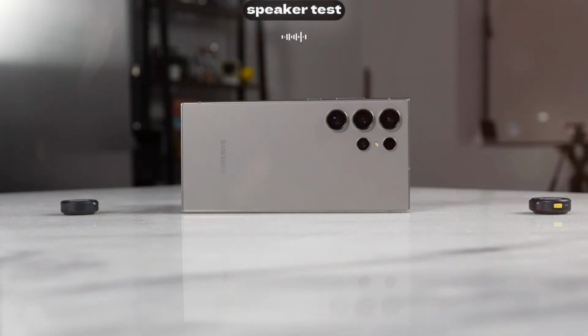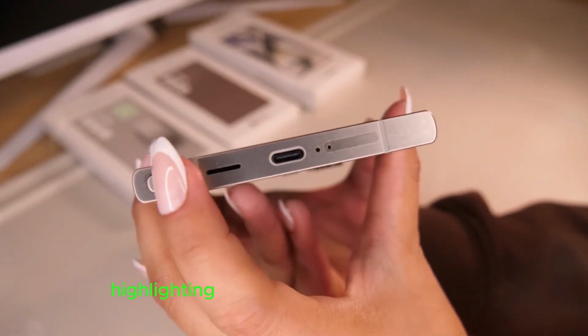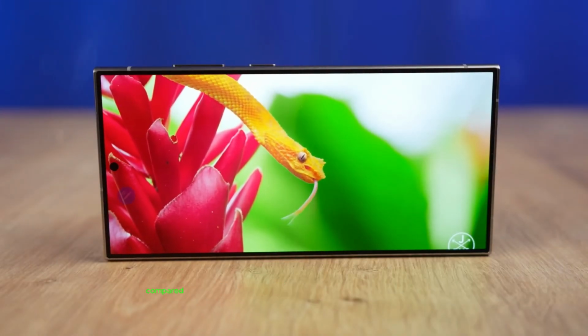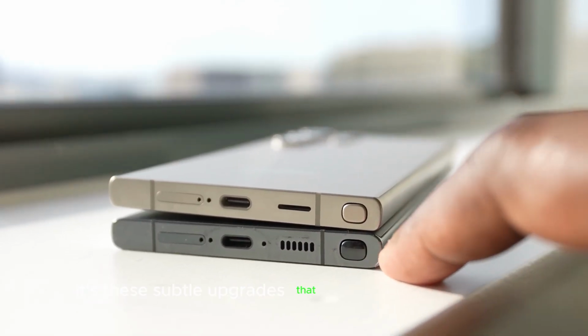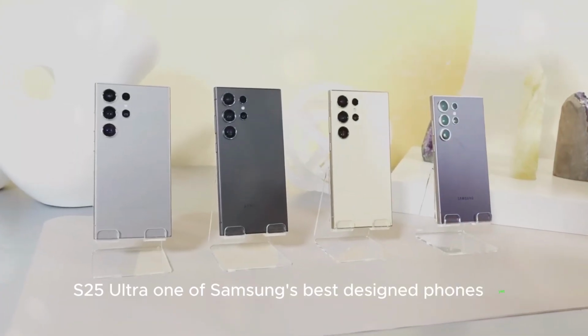a game-changer. Famous tipster Ice Universe even shared dummy model images, highlighting how the rounded corner design improves animations, offering smoother transitions compared to the rigid right-angle displays. It's these subtle upgrades that could make the Galaxy S25 Ultra one of Samsung's best-designed phones yet.